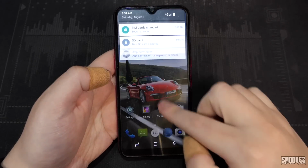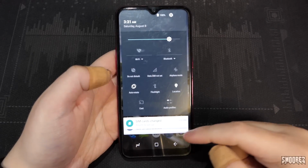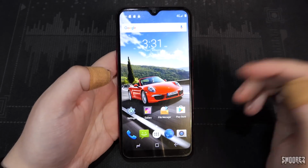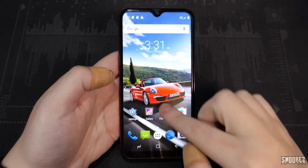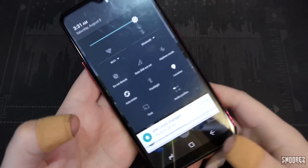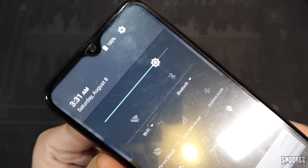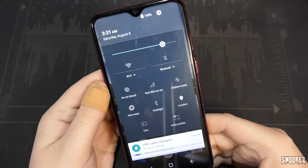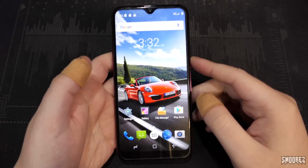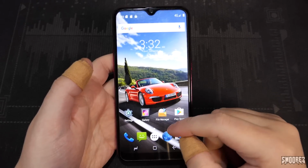Here it is. What does it look like? Probably Marshmallow. Maybe Lollipop. Probably Lollipop. Can't scroll along. Okay. Basic home screen. Nothing really spectacular going on there. You can see the notch sort of thing there. 100% battery life as well, by the way. Okay, which is good. And yes, it currently is 3:32 AM, and I'm recording a video because, sure, why not?